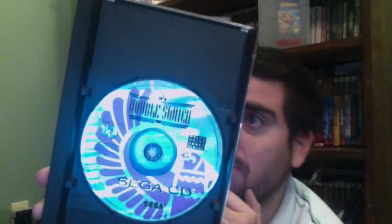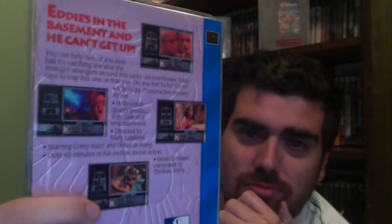Alright, this one, the case is broken off of here. But it's another Sega CD game. Finding these semi-frequently now. Double Switch. Yeah. Don't know anything about it. It's a live action thing on here. As most of them are. Or the ones that I've seen anyway.